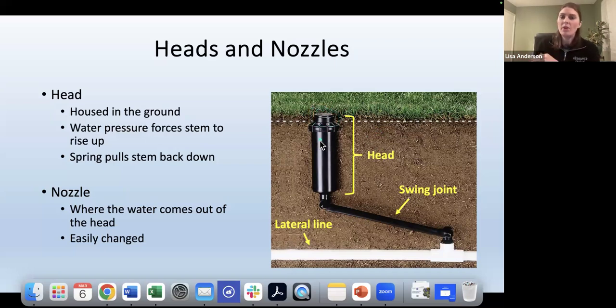So when you do turn a zone on, the water pressure basically forces this head up. It's spring-loaded, so it will pop up and then water will start to spray out. As I mentioned, the nozzle is where the actual water comes out, and it determines the spray pattern. So whether that's like a 90-degree angle, 180 degree, determines how far it goes, all those sorts of factors.